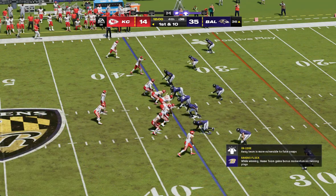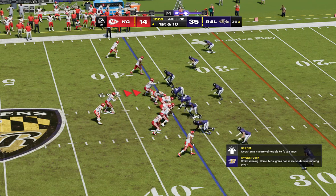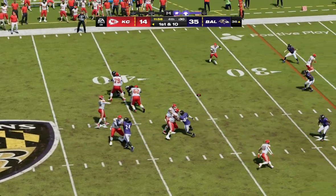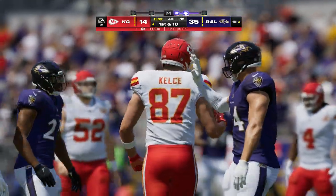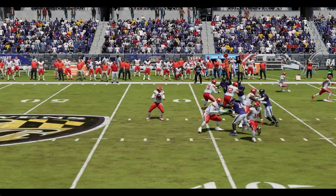Back now in Baltimore. So in Raven territory now, here's a first and 10 at the 36. Here's Mahomes to throw. The tight end Kelce has it over the middle. And they're going to be set up down around the 15-yard line. A good pickup there, 21 yards.